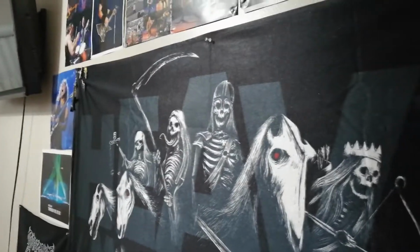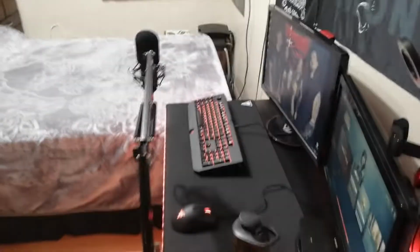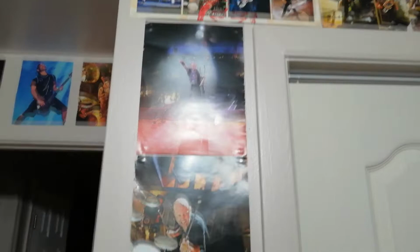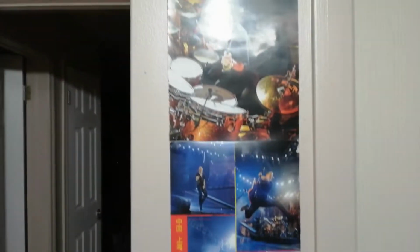Of course, right in front of my setup, this is my view that I see. And this is my setup here. So let's go to the left. We're gonna take a look right here. So this is the wall right over here next to my closet door. More Metallica wallpapers, and wow man, I'm just noticing I have so much and it's incredible. I'm a big fan, it's insane. And yeah, so you got all around over here.